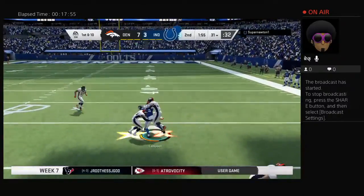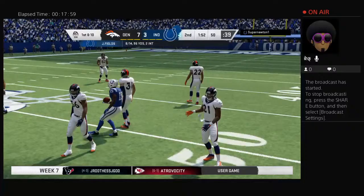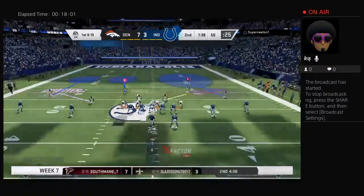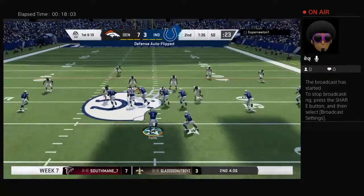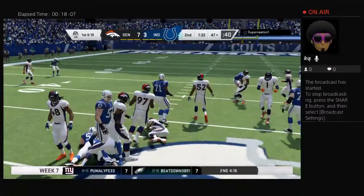There's a ball thrown right side and complete. And he gets this one to midfield before he's brought down. Another nice gain. That's now 30 yards between those last 2 plays. They'll run on first down with Marlon Mack.